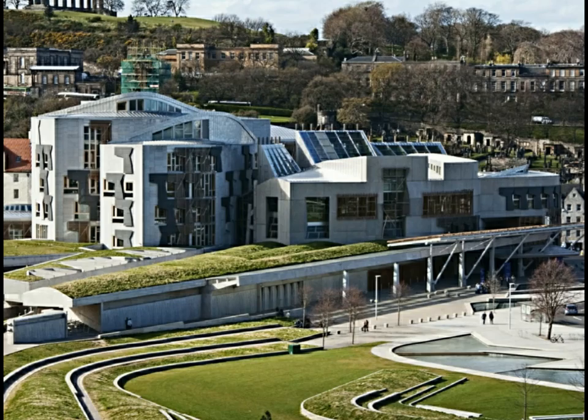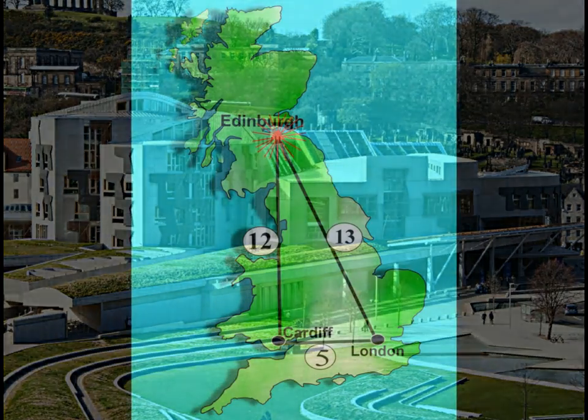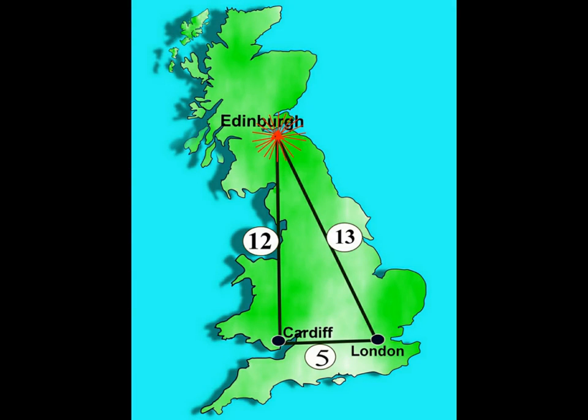Cardiff, capital of Wales, is exactly on the same longitude to the south, and London at the same latitude as Cardiff. This was discovered by Robin Heath and is in his book PowerPoints. He found that this triangle has sides of 5, 12 and 13. It is aligned to the cardinal points of the compass and is similar to the basic plan view of Stonehenge.